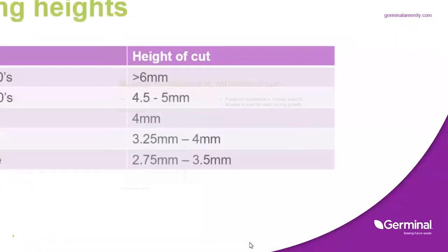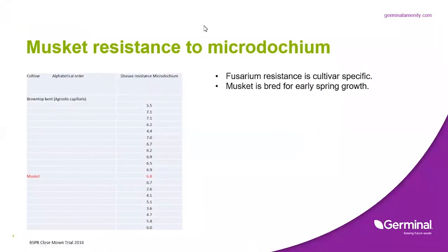I think I'm going to ask you a question by finding a poll. Here we go. In a minute, a poll will flip up on your screen. Now, don't worry, no one else can see your answers, but there's a question here about your height of cut. If you choose the most appropriate answer for you, that will inform the next part of the talk. Here we go. So you should see the poll now. If you all put your answers in there.